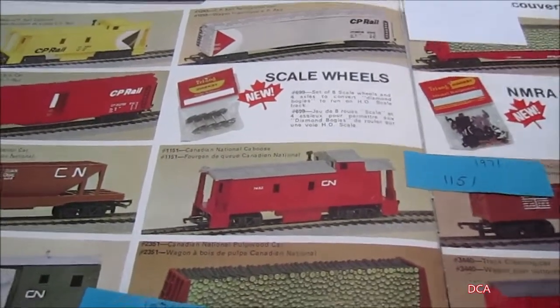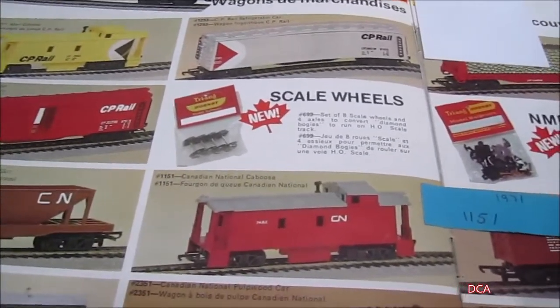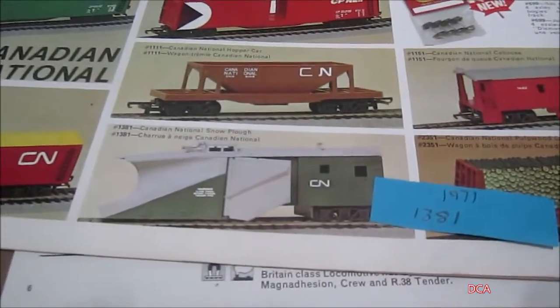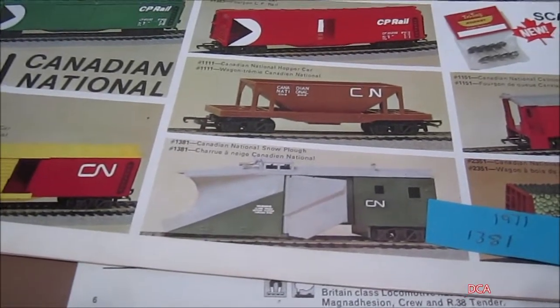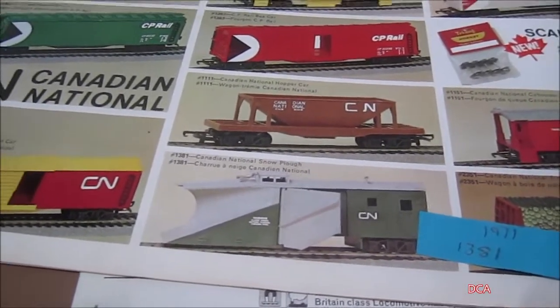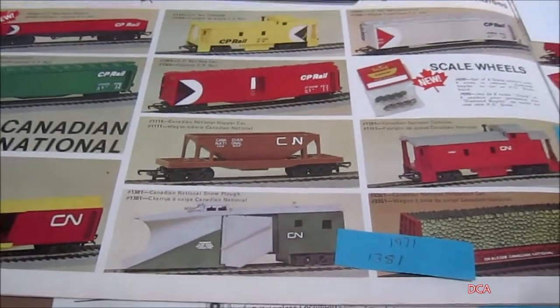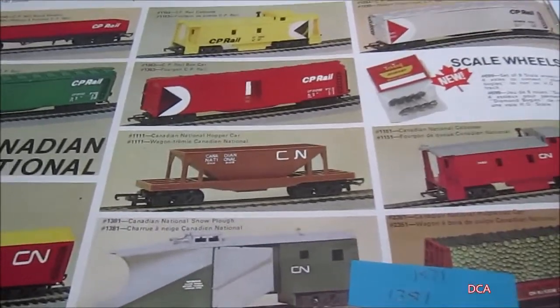In 1971, the CN caboose showed up as 1151. And there is a green and grey plow, numbered 1381. I have several of those. I think all of them have the plow wings, the side wings, missing.